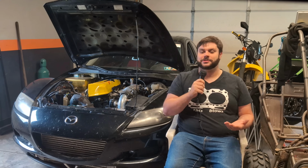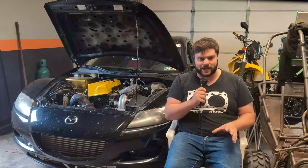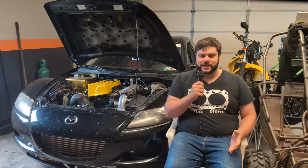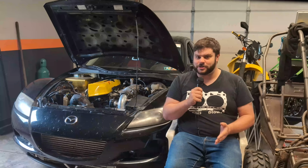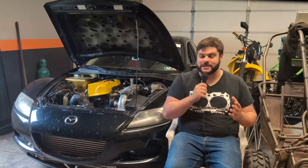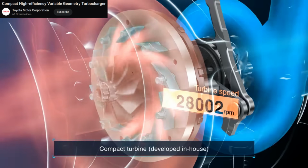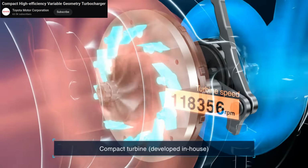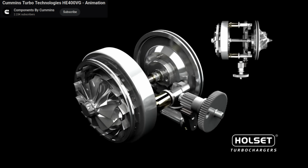So VGTs aren't new technology by any means. They've been common in diesel trucks for some time now, and there's a number of good videos out there that break them down better than I can. But the short version is that they basically allow you to adjust the airflow on the exhaust side of the turbo to achieve better response at different RPMs, amongst other things. Some use individual vanes, such as this setup that directs the exhaust flow to the turbine wheel, but the one that I'm using uses a ring of vanes to adjust the airflow.